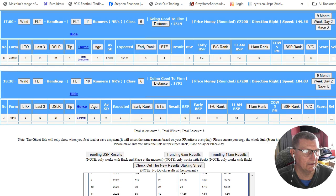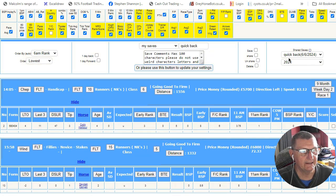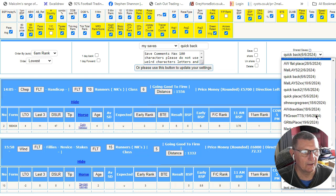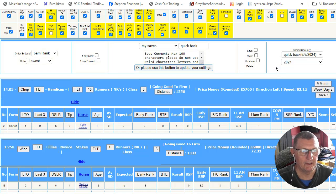If we go up to the top here, you can see this is when this Quick Back, that's the name of the system, was put in on the 6th of the 6th 2024. So as I said, all systems are time stamped, so whenever a system is added and shared, because people can share them here, they can save them to their own system, share them, they can even unshare them if they want to. So I always suggest, if you see a system you like, save it to your own shares, and then that way it doesn't matter if somebody unshares it, you've still got a copy of it. But you can see that was date stamped on the 6th of the 6th 2024.